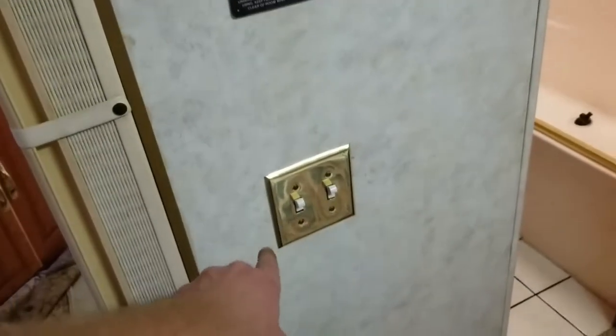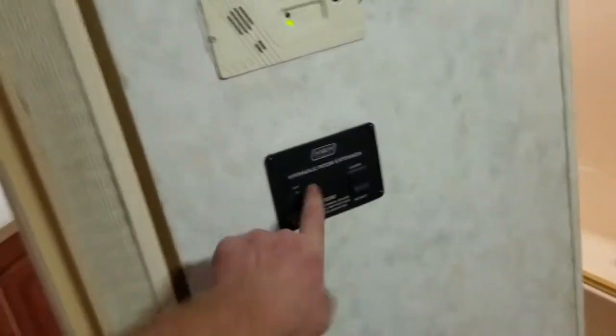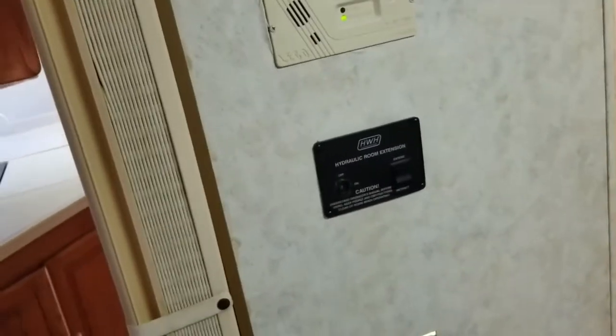It's actually very nice. These switches here are actually for the AC units. These supply power to both AC units. You have your front unit and then your rear unit. Hydraulic room extensions that you control to slide them out. Carbon monoxide sensor, you got to have that, considering the generator is right down here. And that's another one of my only complaints with the Harbor Freight generators: they're very loud and they vibrate everything.